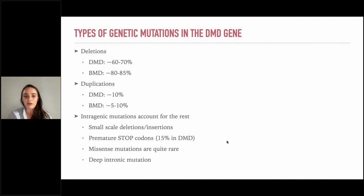The rest of the individuals who do not fall into the deletion or duplication can have very small deletions or insertions. They might have a missense or substitution change where a single letter may have been spelt wrong. And some individuals have deep intronic mutations. And what that means is that they may have a genetic change that's not detected by regular genetic testing.